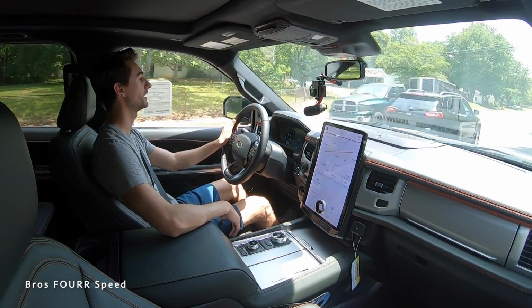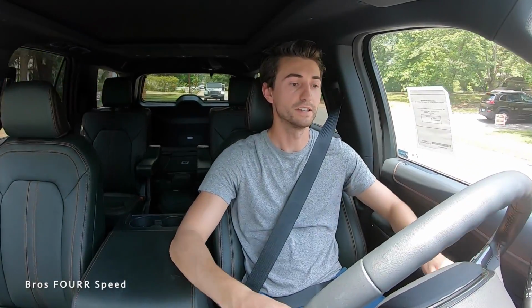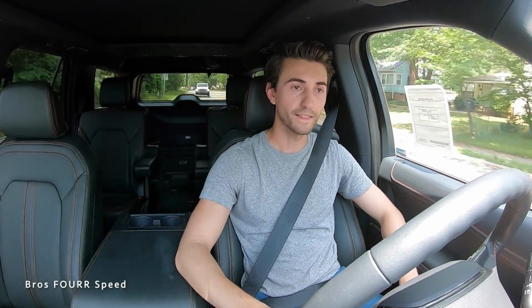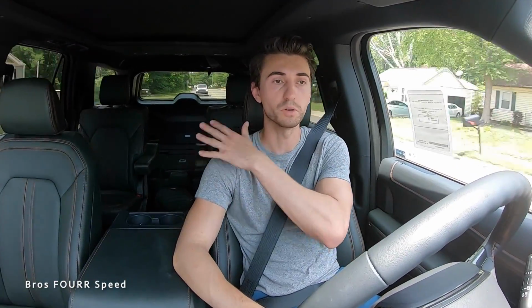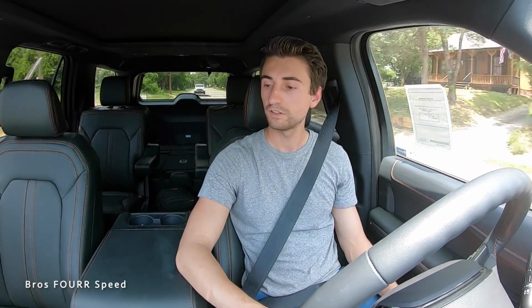Yeah, really not too many downfalls with it. It's definitely a cool option to get if you want the big SUV, but you want the off-road capabilities. And I like how the sizing is. The back seat's plenty of room, third row, even the cargo area, plenty of space. I don't really think there's any downsides.